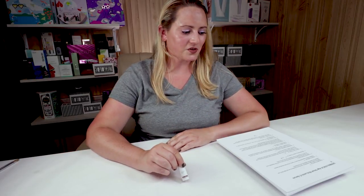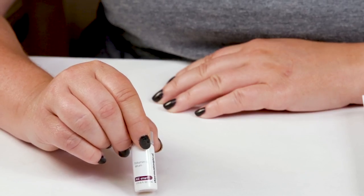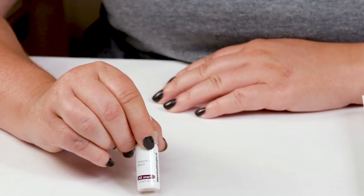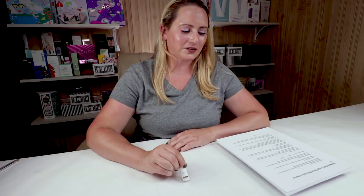My third criteria is fragrance, and this does contain some fragrant ingredients, such as grapefruit peel oil and limonene. The scent does dissipate quickly. However, the product would be much better without that.